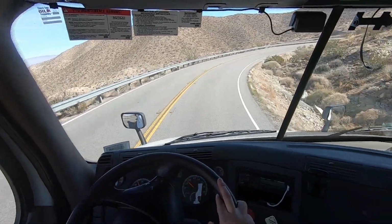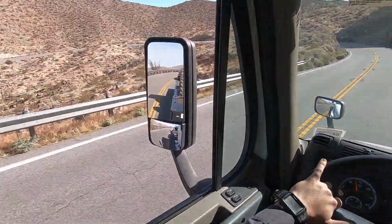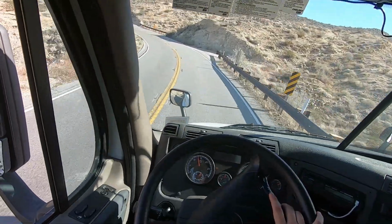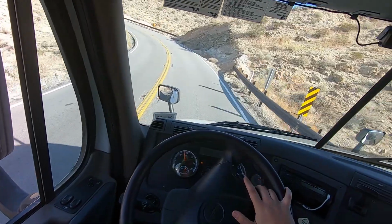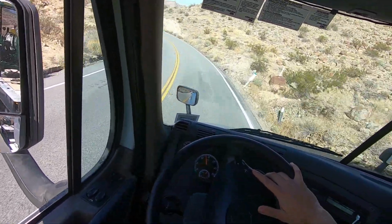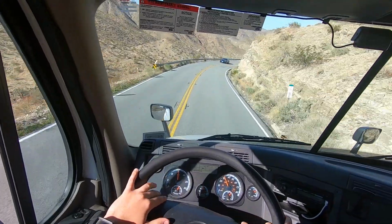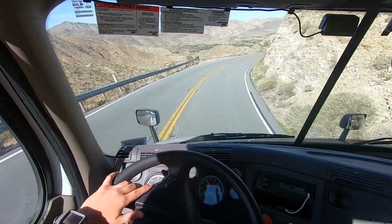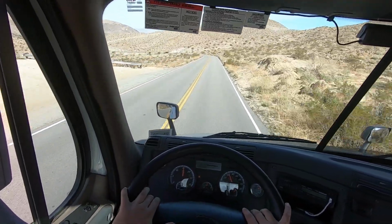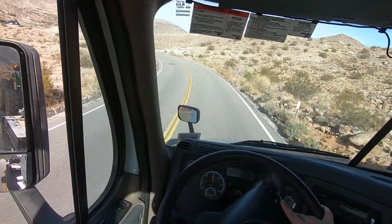That car almost hit the guardrail. I don't know if you guys saw that. Flipped the wheel or something, and it went toward the guardrail. All right, we are almost to the bottom of the hill. Yeah, a few more turns here, and then we are on the home stretch. Big turns, I guess, and we're down.